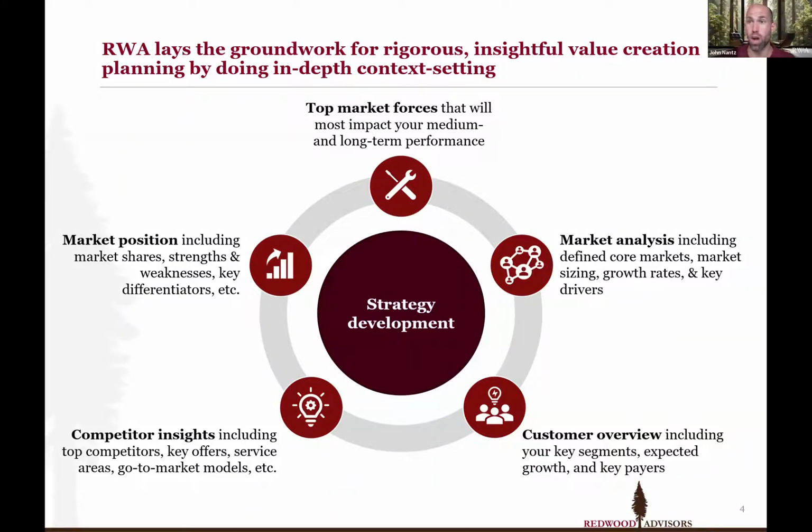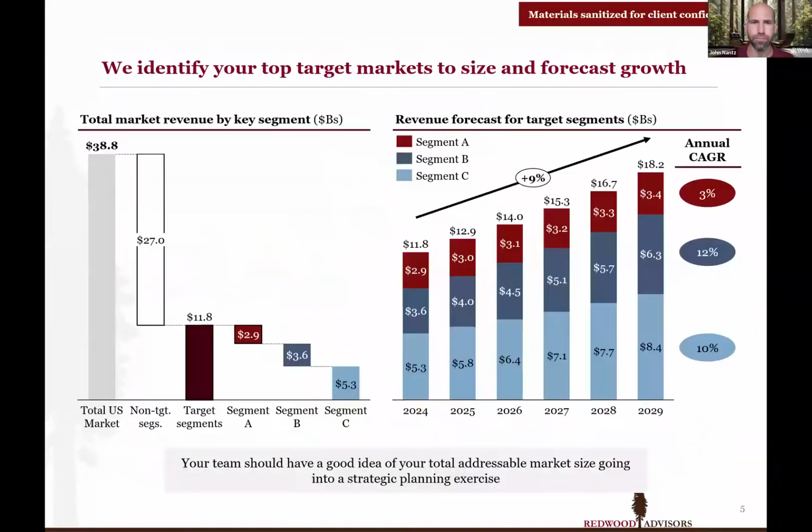We don't even know what they're offering. We don't know what they're charging. We don't know what they're doing that's interesting. You can learn a lot from your competitors. So when we work with clients to do strategic planning, we encourage, let's take a look, because there's a lot you can learn. With all of that, you can start doing market positioning. Where are we in this market? What are our strengths? What are our weaknesses? What are our shares? What's differentiating us? This is all a key input into the next phase, phase 2, the value creation planning.